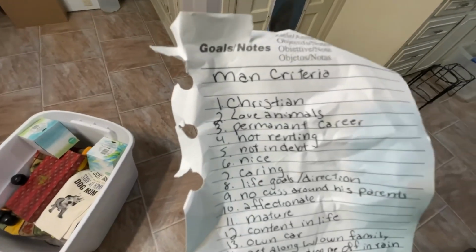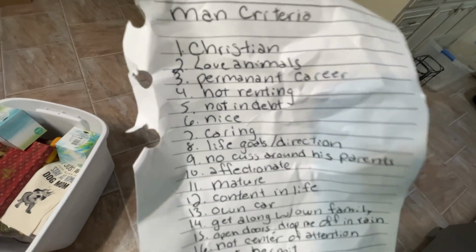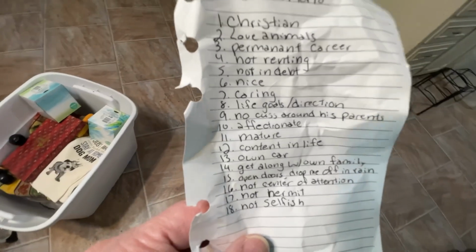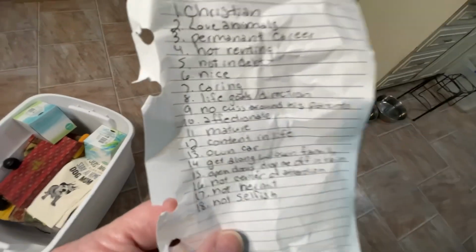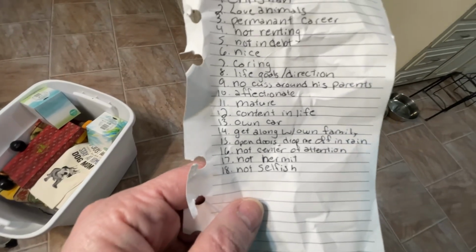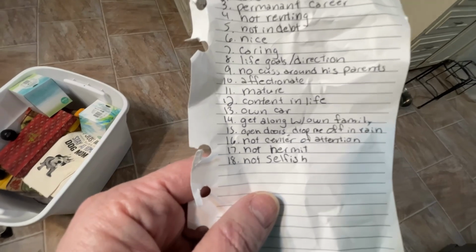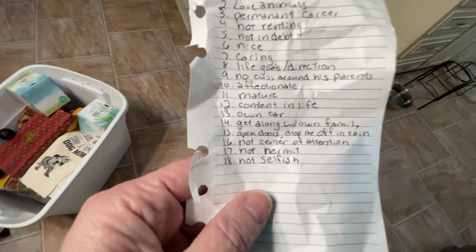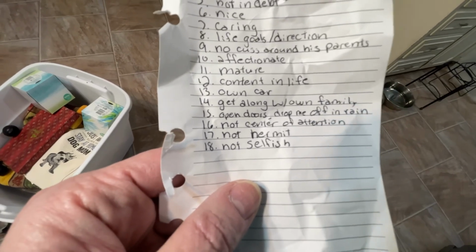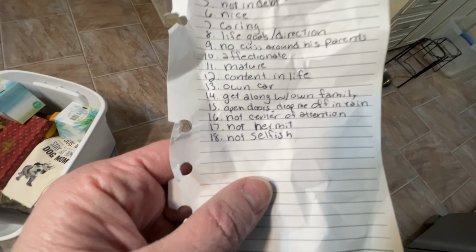It says man criteria. Christian, loves animals, permanent career, not renting, not in debt, nice, caring. They have to have life goals and a direction. No cussing around his parents. Affectionate, mature, content in life, own their car, as in not having to drive somebody else's car. Not like paid off car, but get along with their own family. Open doors and drop me off in the rain. Not the center of attention, not a hermit, not selfish.